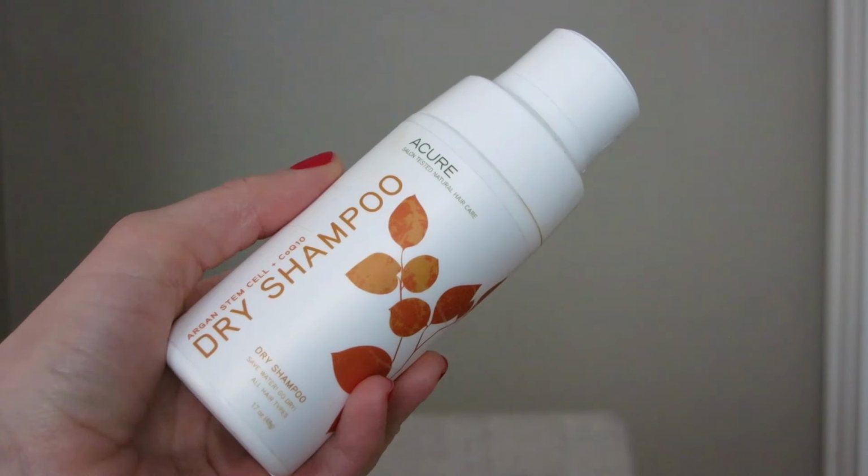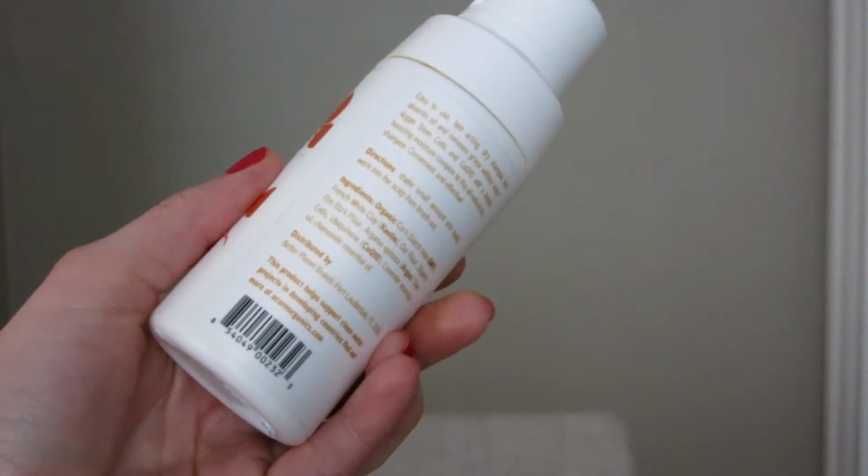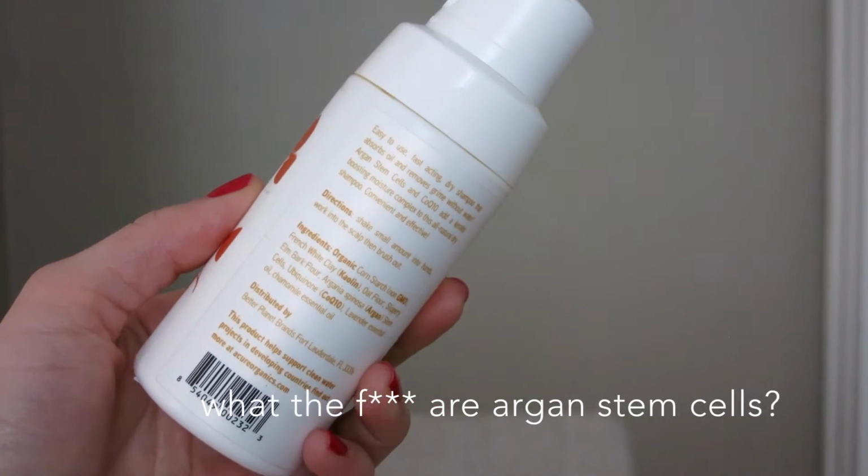The ingredients in here are organic cornstarch, non-GMO French white clay, oat flour, slippery elm bark flour, argan stem cells, CoQ10, lavender essential oil, and chamomile essential oil. So there is some ingredient overlap between the Lulu Organics and this. This is awful, and I know that other green YouTubers have talked about this and really liked it. First of all, it has no scent to me at all. I don't know, like the lavender and chamomile essential oil, I smelled nothing. It smells like an unscented product to me.